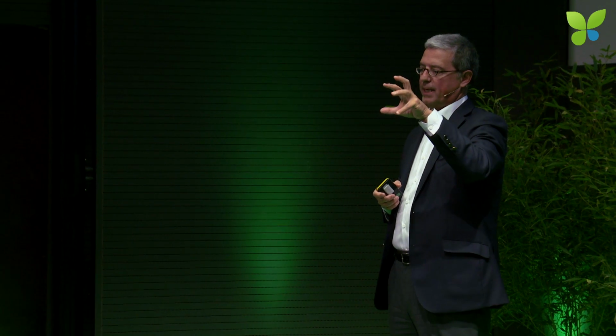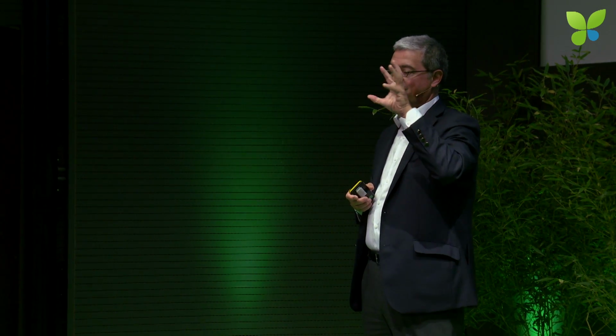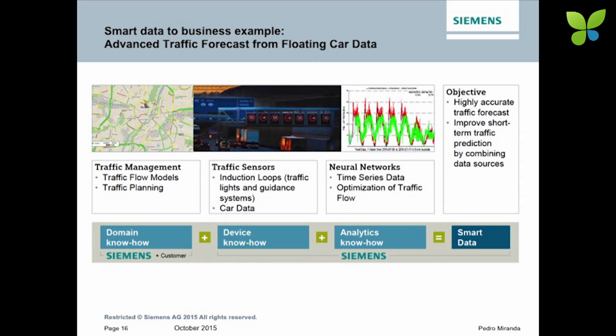And also the advanced traffic forecast for floating car data. This is very important. Again, we know the domain of traffic lights. We know the device. We know how to connect these devices through the web. And we know how to resolve that in analytics. And for that, we then provide the smart data. An example is a smart car demo application that I am showing you here.